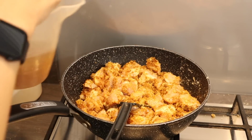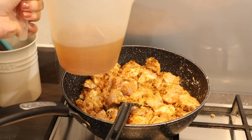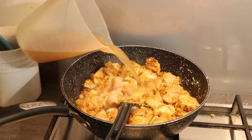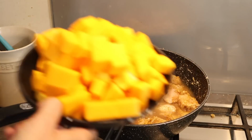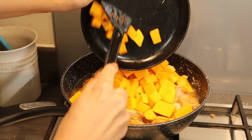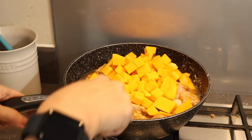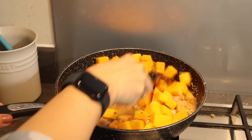I also forgot to mention at the start that you'll need some stock. So I've just made some chicken stock here, 300 ml of water just with 1 chicken stock cube. So pour that in, and then at the same time you want to add in your butternut squash, and then just bring that to the boil, and then cover it, leave it to simmer for around 10 minutes, and at this point I'll then get on and do the rice.